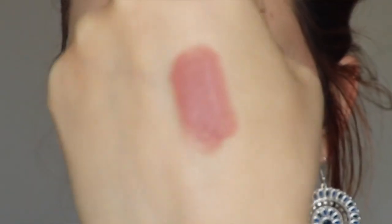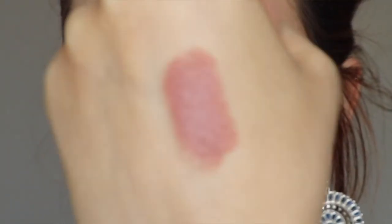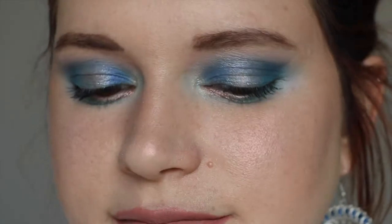The packaging is stunning, and look at that. It is like a cool tone nude. And there is a little quote saying, integrating your intellect and intuition is your superpower. So cute. It is super creamy, it is matte. I love it. Love it.